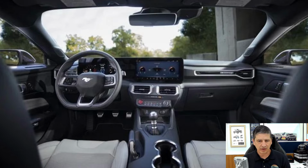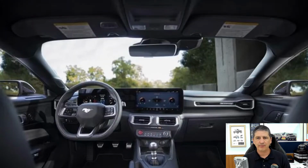Also, let me go to this other view here. We do have the upper bin up here for the fastbacks. We'll have a sunglass bin up there, and both convertible and fastback will have the universal garage door opener on the driver's visor up there. So that's going to be included too. And a couple other features. We do have a wireless charging pad.